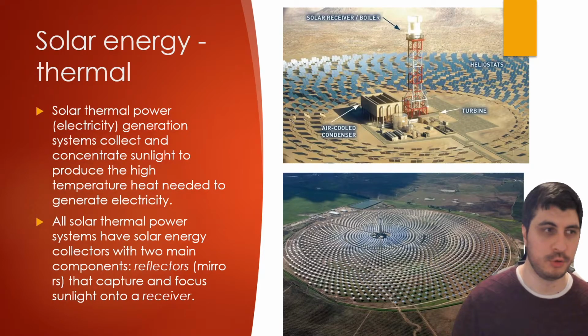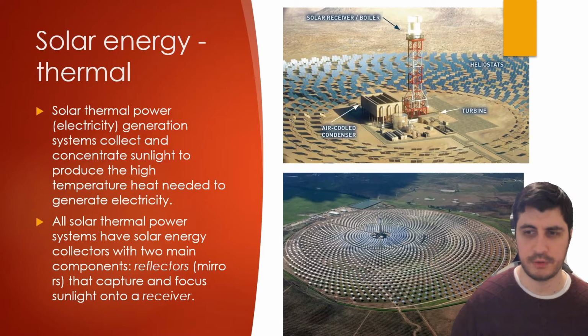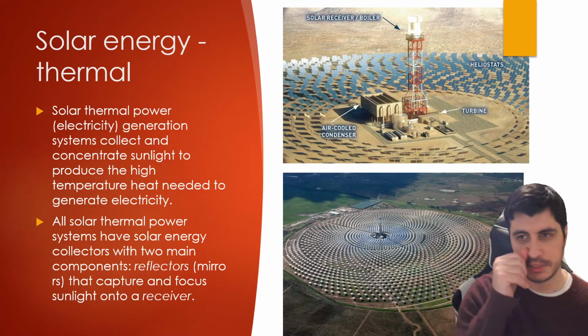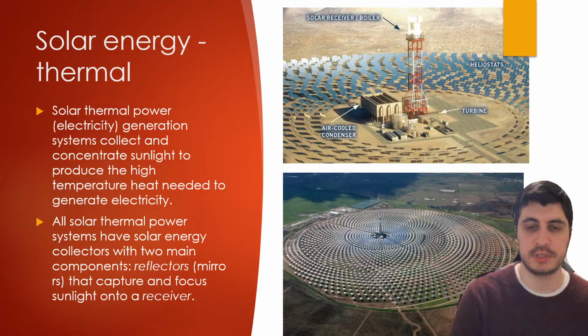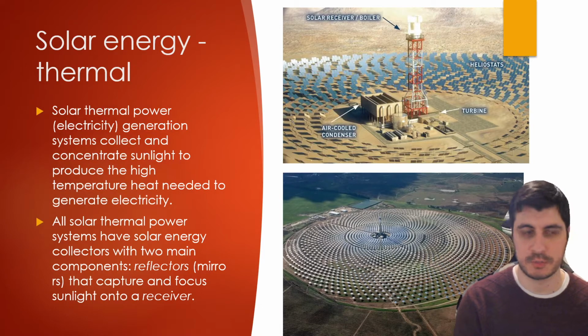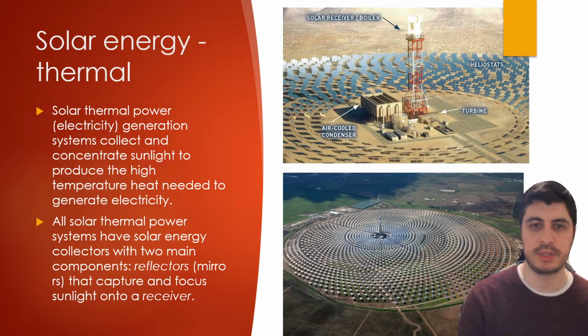So this is the thermal one. If anybody's watched James Bond movies, or probably quite a few action movies, especially that bottom picture looks probably pretty familiar to you. Solar thermal power generation systems work a little differently. The thermal is probably the part that tips you off on what their point is overall. What they do is they concentrate sunlight to produce the high temperature heat needed to generate electricity.